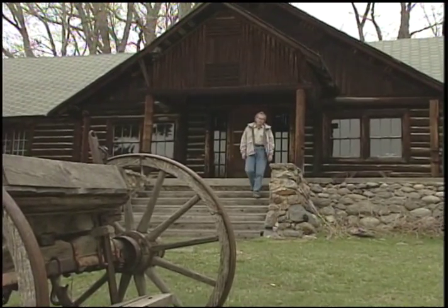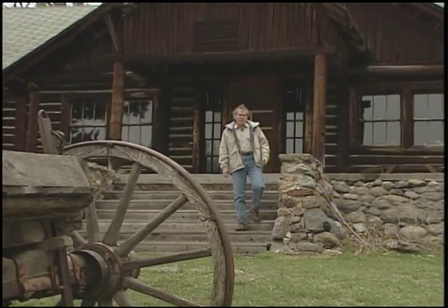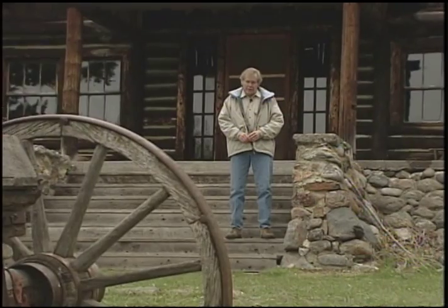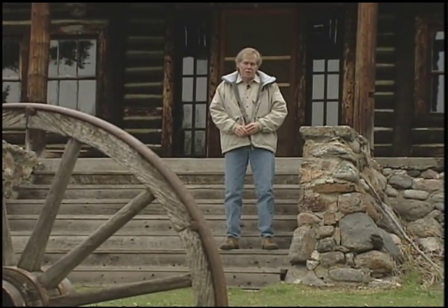Today, we're at Montana's very first dude ranch, the historic OTO. It's located between the Absaroka and Beartooth Mountains, about 15 miles north of Yellowstone National Park. Throughout today's program, we'll experience much of the OTO's rustic charm.